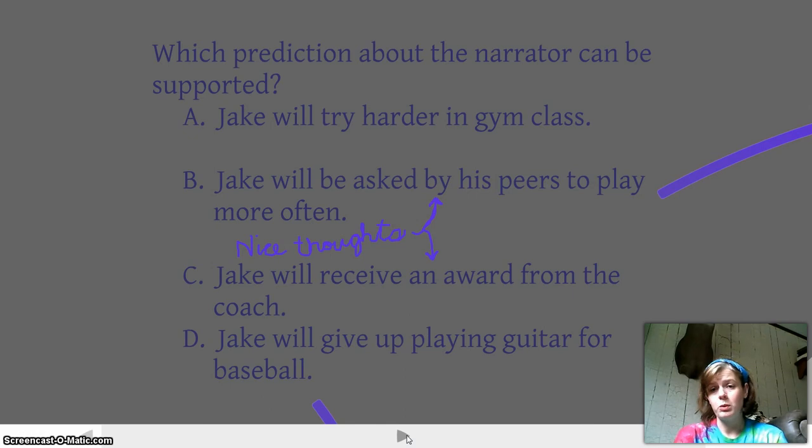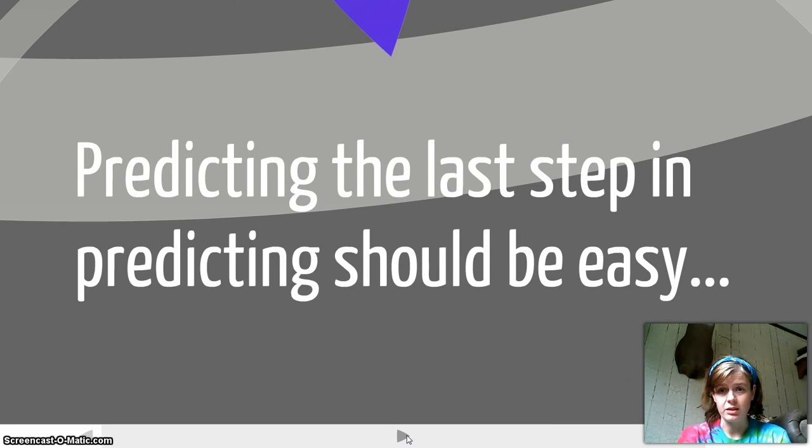Also, C, Jake will receive an award from the coach. Well, maybe he noticed that he caught the ball for the first time in his life, and it's very exciting, and let's give him an award because we reward everybody just for showing up. But we don't know anything at all about the coach. We don't know whether he's that kind of coach or not. So that is not a logical choice based on what the passage says.